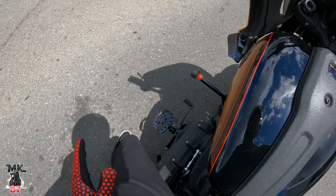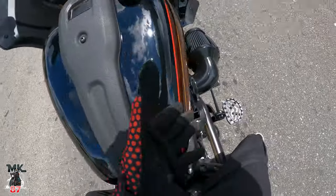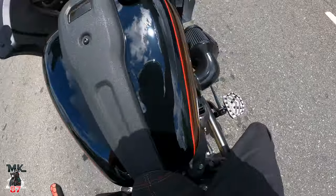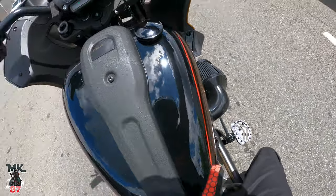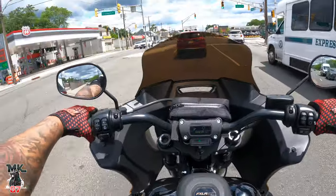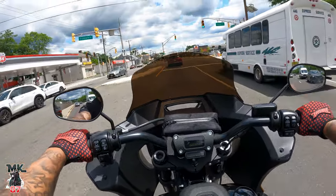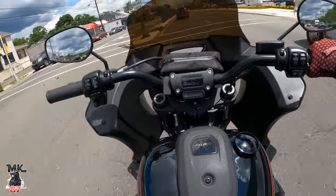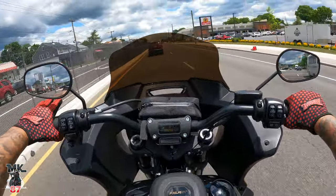Few things you need to know about the bike. The bike comes with mid controls, as you can see, but there's one important factor. You can swap out those mid controls for fore controls. And most of the time, the people who do that are taller riders. I'll explain more down the line.